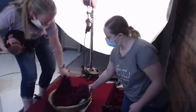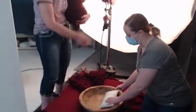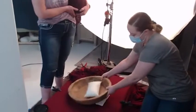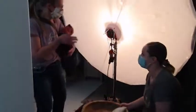So if we take this off, she was liking it so much. This is how we've got it set up, just a pillow underneath, and then underneath the bowl, I do have a little receiving blanket. Yep, so we're done with that.